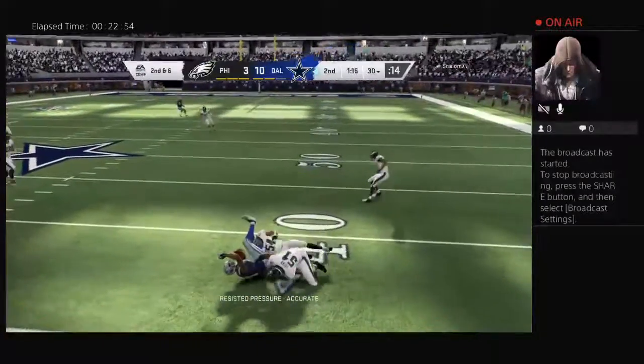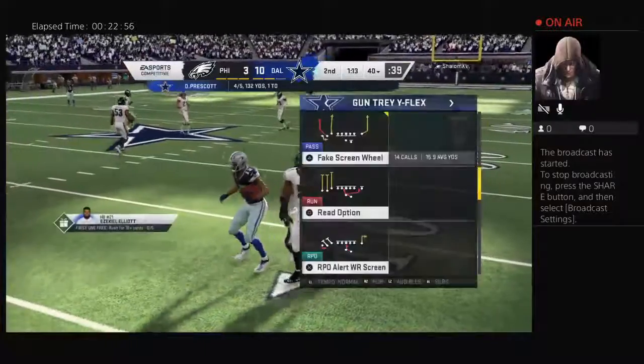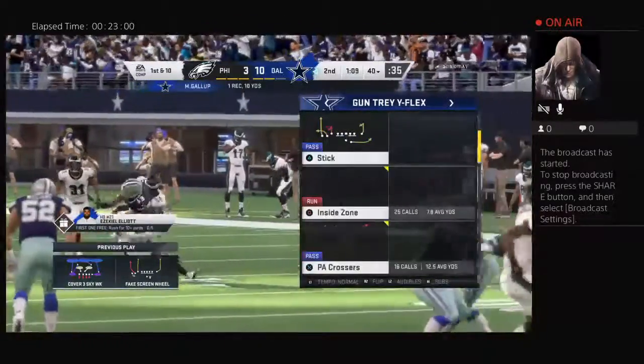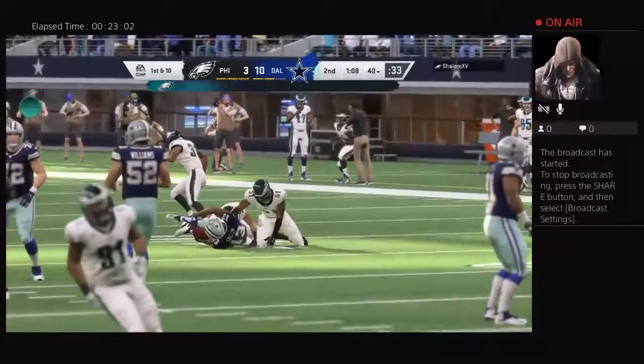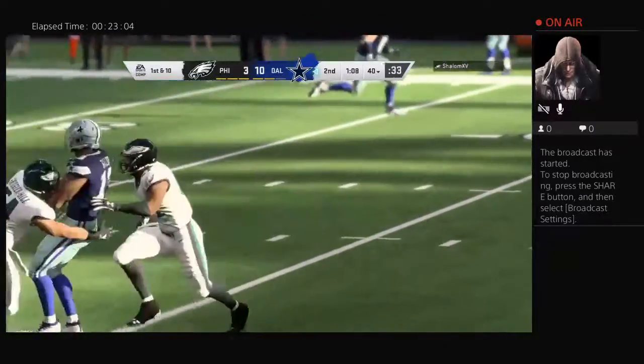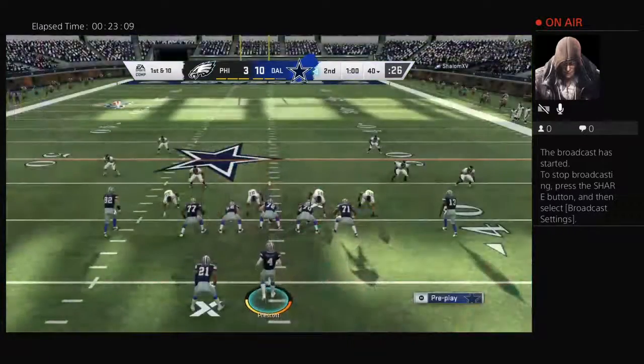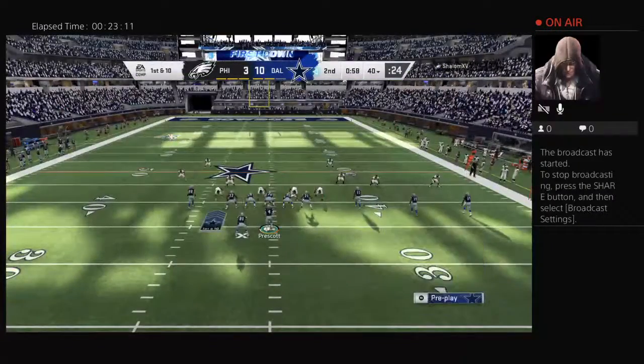Got an open man. It's Michael Gallup. And down he goes, but he takes it up to the 40. It's a 1st down on a gain of 10. This has to go down as one of the simpler routes in the playbook, but oh so effective. Nice completion there. Keeps the sticks moving. Watch the pass. 47.